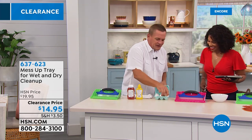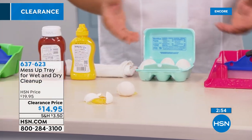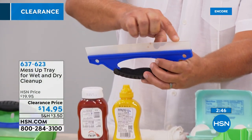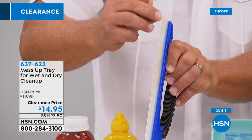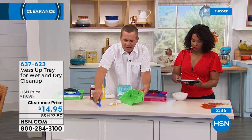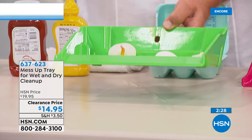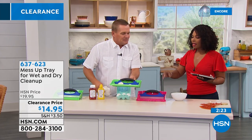Next time you have an egg that hits the countertop or you drop one on the kitchen floor, what a mess. Well, with the mess up tray, all you're going to do is pick up the tray. What this does, and I want you to see this, is two squeegees in one. It has a little bit of spaghetti sauce on it, but you can see it's two squeegees, one on each side of the blade. So it does a perfect job of picking up even the toughest messes. Because of the tray, it gives you a perfect seal to any flat surface, so you really leave nothing left behind. Again, you pick it up, you rinse it off, and the job's done. That's how simple it is.